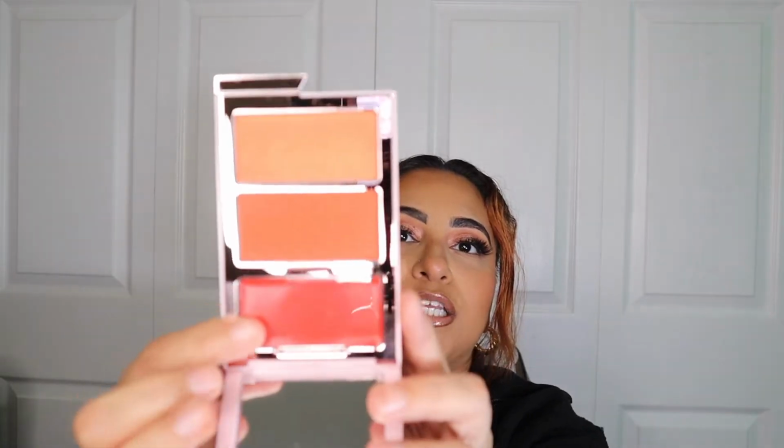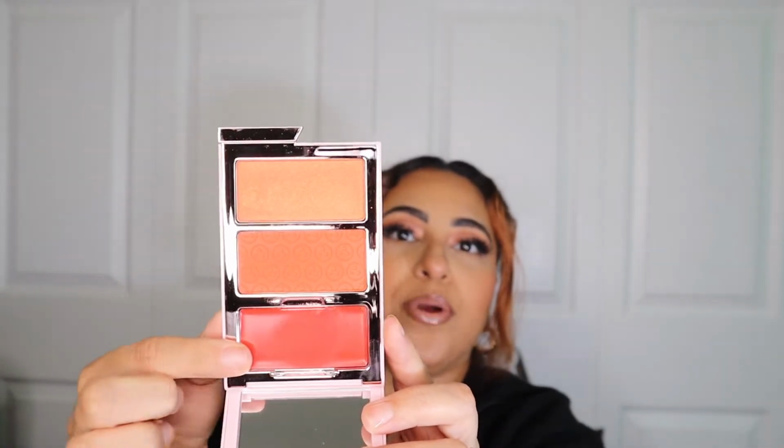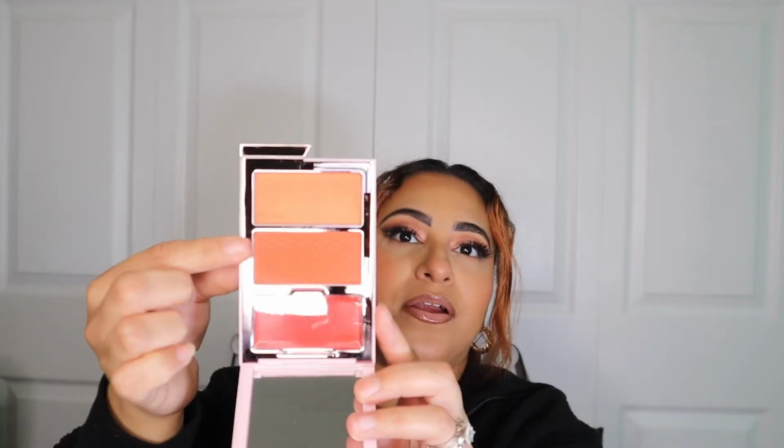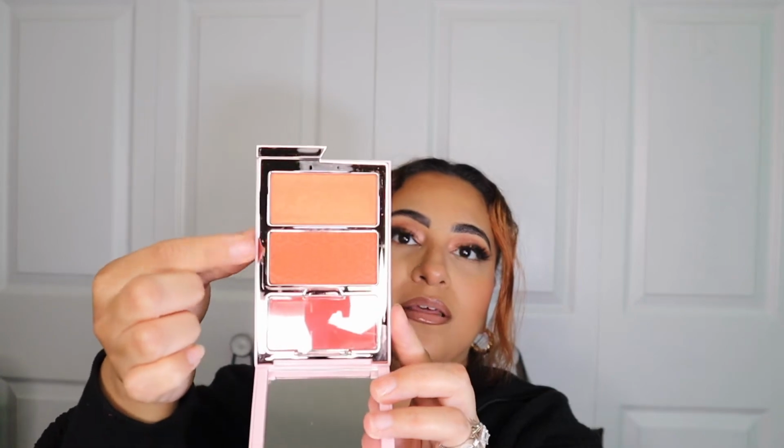The next thing I did pick up was the One Size Cheek Clapper 3D Blush Trio in the shade Fire Starter. So same kind of packaging, but in this very pretty baby pink type of color. Here are the shades. So here's the cream, which you get the flap, like I know a lot of people were saying, like Patrick Ta. Here is the blush, the matte blush, and then a blush topper.